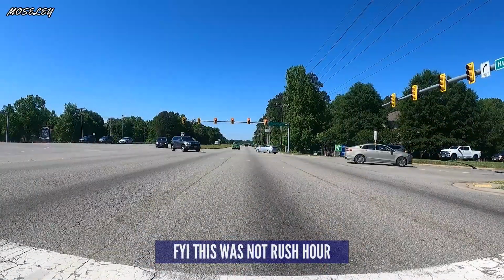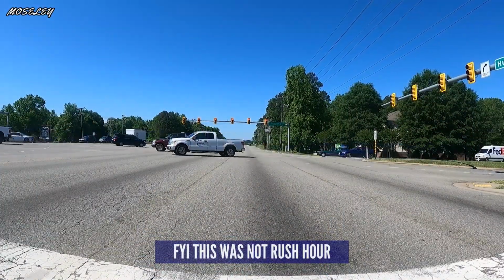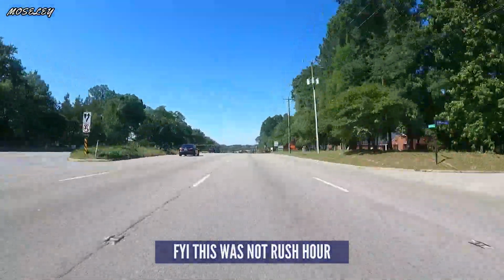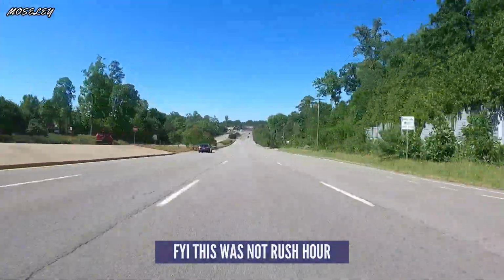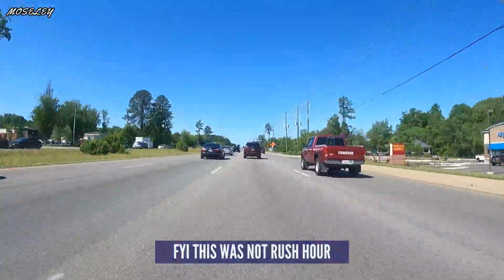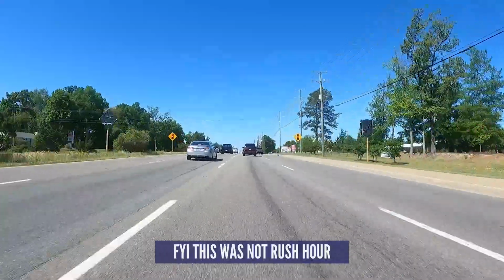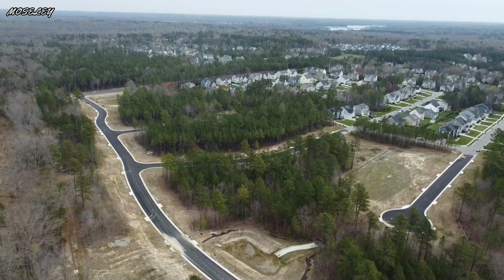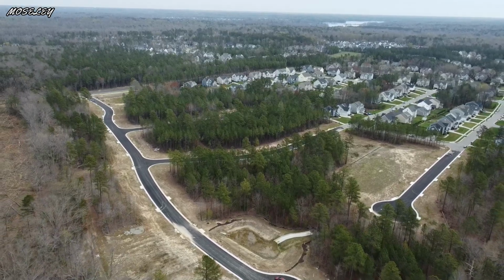But the con to this area is dealing with the traffic along Hull Street and commuting out of the area. There are a lot of stoplights and a lot of neighborhoods that feed off of Hull Street, so rush hour isn't the best. But everything is relative, and a lot of our relocation clients laugh at what we call traffic here. The Moseley area is the most recently developed area in Richmond, and it is also where you can find the most amount of new construction home options.